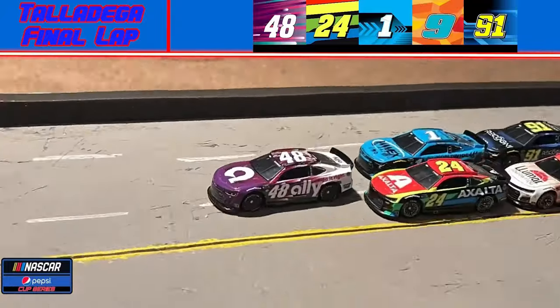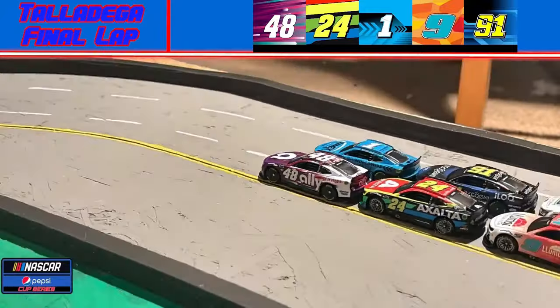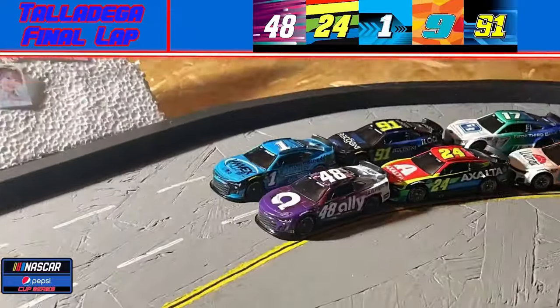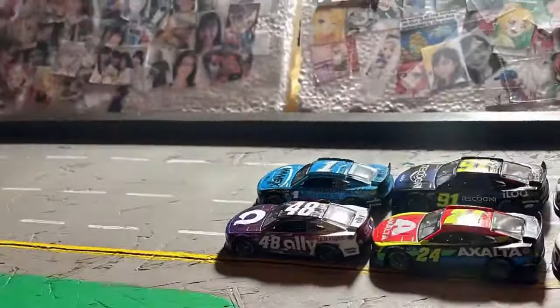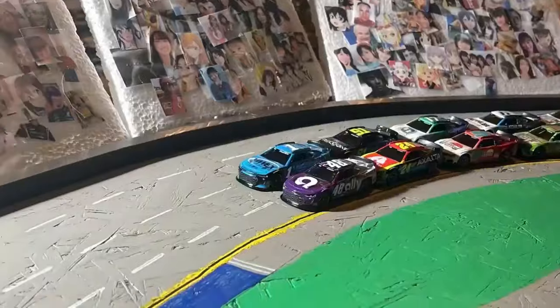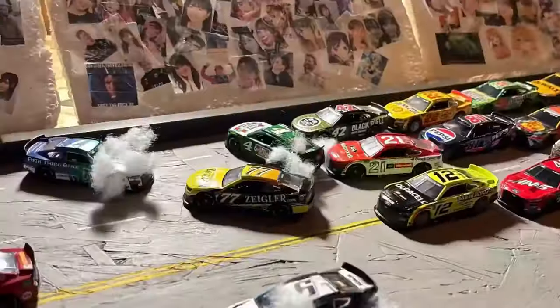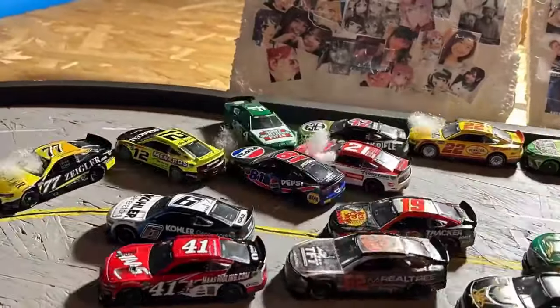The push out in front. He gets a push down in front of Byron, his teammate. Chastain gets a push from Van Gisbergen on the outside. Here they come into the tri-oval, side by side for the lead. Who's gonna win it? They wreck behind him now, and it's dead even across the line.